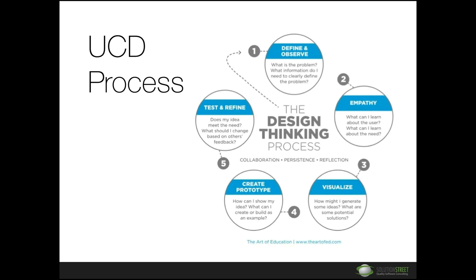What is the problem? What information do I need to clearly define the problem? Those are the types of questions that help you observe. Remember also, in this class, one of our topics was to create an app for new students in the university to help them go around the university. So it's like an app for, where can I find the library? Where can I find the gym? Where can I find my class? Things like that. So we start with a problem statement.